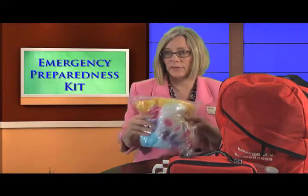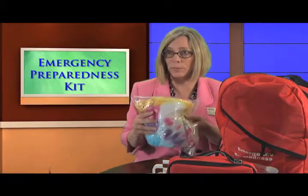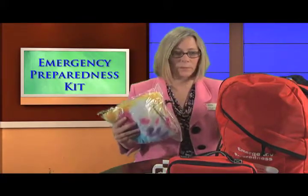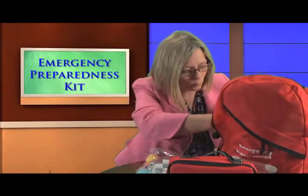You want to make sure you've got enough clothing for at least one change, preferably a couple of days if you've got room for it. Some people put their kits in a backpack, some people put them in a big tote, but you want it to be small enough to carry.